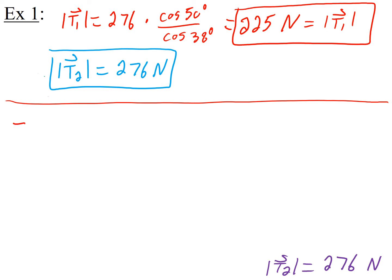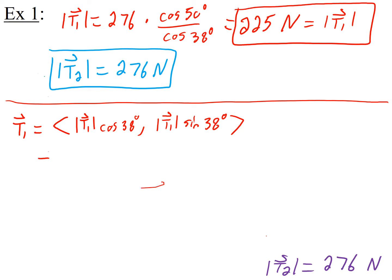It was absolute value of tension 1 cosine 38 degrees and absolute value of tension 1 sine 38 degrees. And so now we can just go ahead and plug in the absolute value of tension 1 in here. So absolute value of tension 1 is 225. So we have 225 cosine 38 degrees and then 225 times sine of 38 degrees.